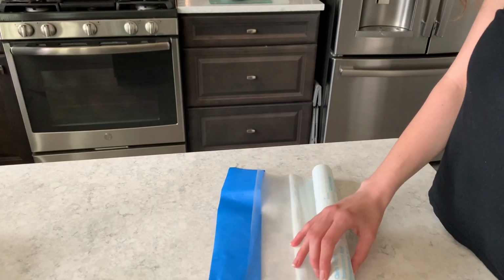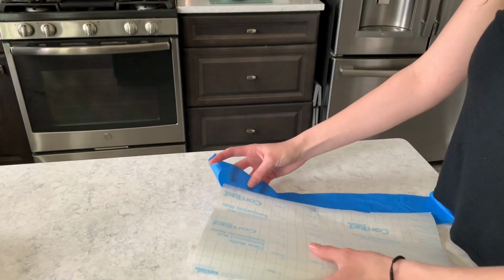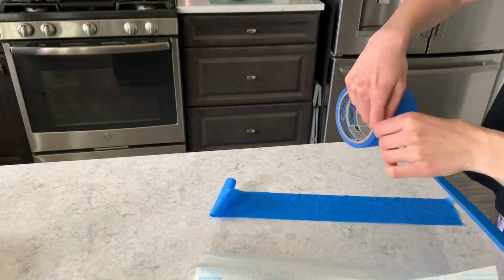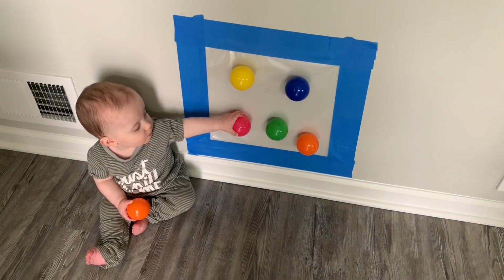We're also going to share a couple other activities that we're going to be incorporating into our week, and all you need is some contact paper, some painter's tape, and some bubble wrap. So here I just laid out some contact paper, and I'm attaching the sticky side of the contact paper with the sticky side of the painter's tape, and I'm just going to do that on all 4 sides to make a square.